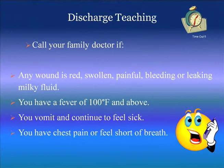Call your family doctor if any wound is red, swollen, painful, bleeding, or leaking milky fluid. You have a fever of 100 degrees and above. You vomit and continue to feel sick, or you have chest pain or feel short of breath.